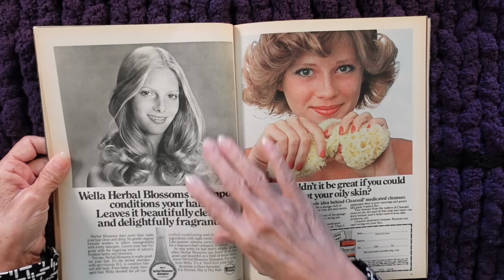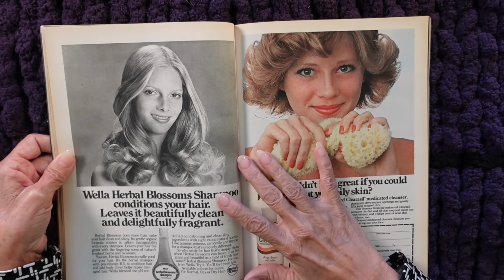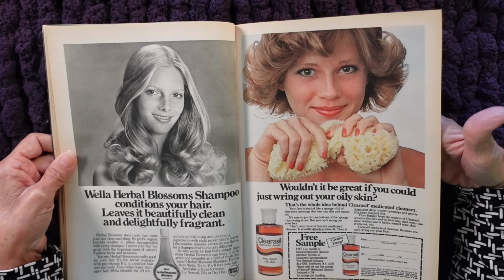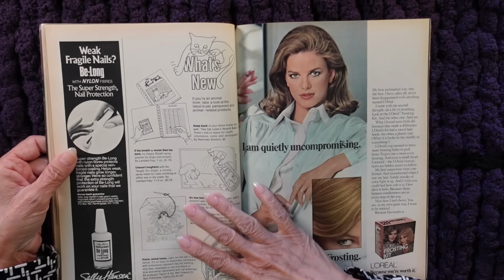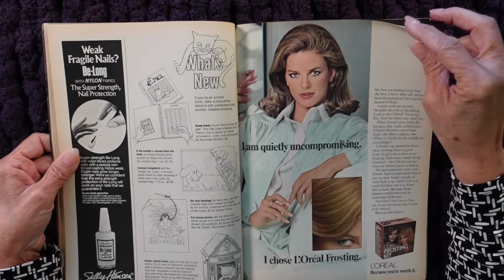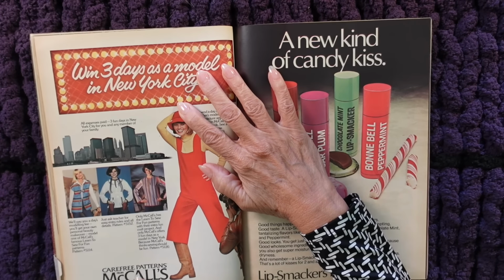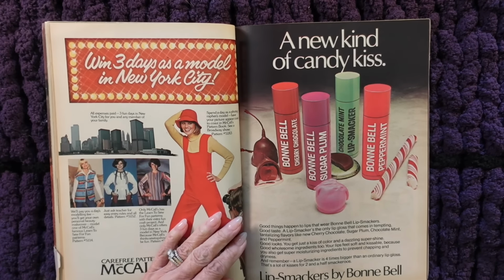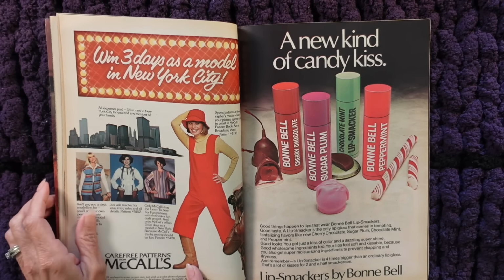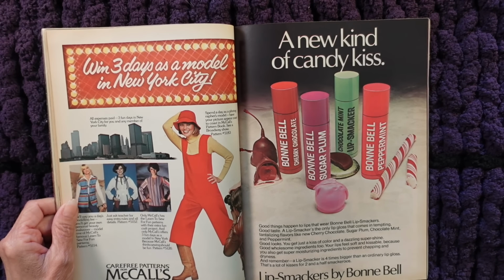Okay, Wella Herbal Blossoms Shampoo. Clearasil, because remember, this is a 17 magazine, so pimples and acne and skin issues were a big deal. More frosting kits. More patterns to sew from McCall's. The big ones were Simplicity, McCall's, Butterick, and I think that was really it. Vogue, I think, came out a little bit later and some other ones, but Simplicity, McCall's, and Butterick were the three big ones.